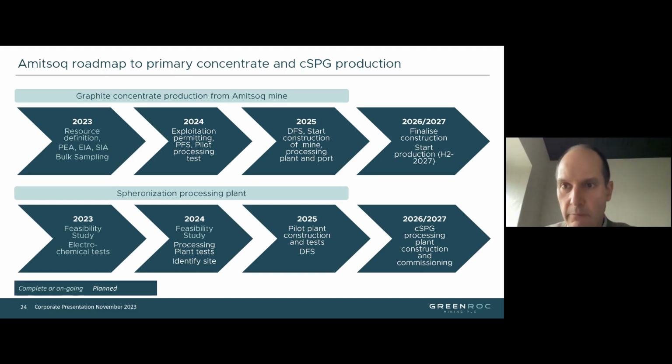At this point in time, the off-takers are just looking at potential suppliers of spheronized graphite or battery anode material. And they can buy that on the market. Therefore, what they're looking for is a supplier that has gone through all the stages of certification and can actually provide you with proven quality material.